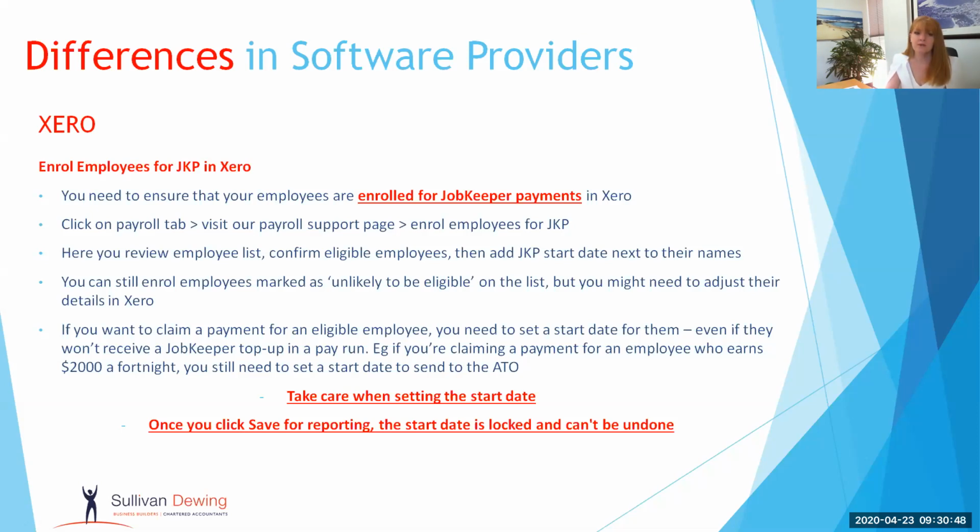Okay, if you want to claim a payment for an eligible employee, you need to set a start date for them, even if they won't receive the JobKeeper top-up in a pay run. So if you're claiming a payment for an employee who earns more than the $1,500 a fortnight, you still select a start date for them. So basically, everyone that is eligible needs a start date in Xero.